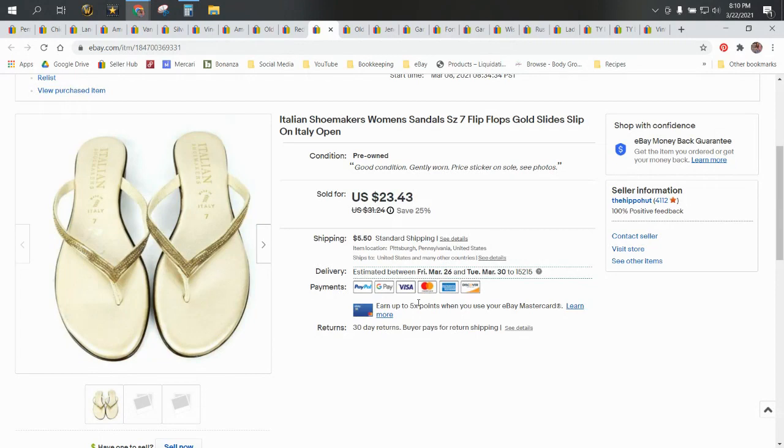The buyer paid shipping on these, but I also accepted a best offer of $20. All in, buyer paid $26.61. So maybe I should have tackled that pile sooner. I don't know. Only one pair is sold so far, so that would be these.